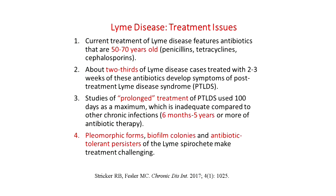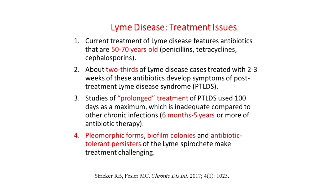The current treatment of Lyme disease features antibiotics that are 50 to 70 years old. Penicillins, tetracyclines, and cephalosporins. These are old drugs, and they don't work very well. And then, as I mentioned, about two-thirds of Lyme cases treated with 2 to 3 weeks of these antibiotics will fail those antibiotics and develop symptoms of post-treatment Lyme disease.